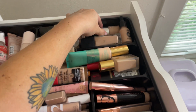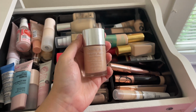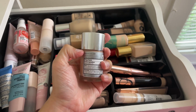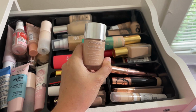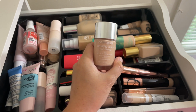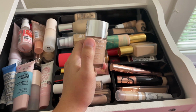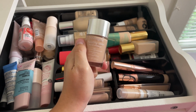For foundation, I actually picked this up recently at Target and I've been loving it. This is the Neutrogena Healthy Skin Liquid Makeup. I do wear the shade Natural Ivory 20. I picked this up based off of Emily Noel's recommendation. She talks about Neutrogena and their foundations quite a bit on her channel. So I decided to go ahead and give it a try, and I'm so glad that I did because this is absolutely stunning on the skin. I hate that there is not a pump with this foundation, but I'm able to look past it because the formula is that stunning.